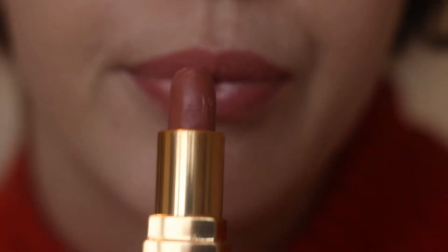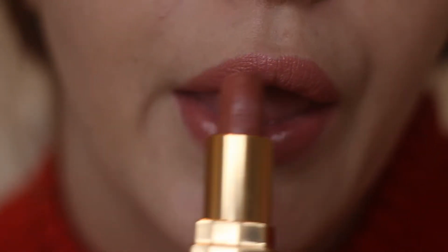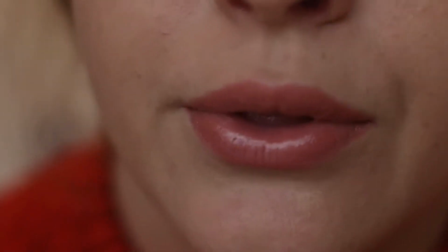I would say it's not that long lasting on the lips, but it's the kind of shade which you can just apply on the go and it will not make a difference. It does not take much effort to apply it. You probably could do it without a mirror. So I really like that.